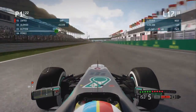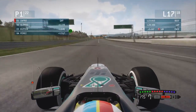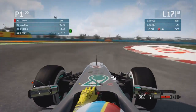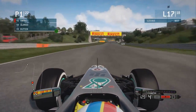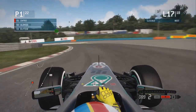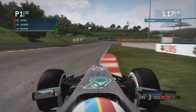Alonso's got DRS and he's quite close here, so he might have a go at me down into turn 1. You can see I'm lapping like 5 seconds slower. Yes, I'm very bad with my tyre conservation on this game. So 2 laps to go now. This is going to be one of the longer videos, about 28 minutes I think, so I'm sorry about that. Obviously I don't want to make the videos that long, and you guys have got other things to do, as I said earlier in this video.